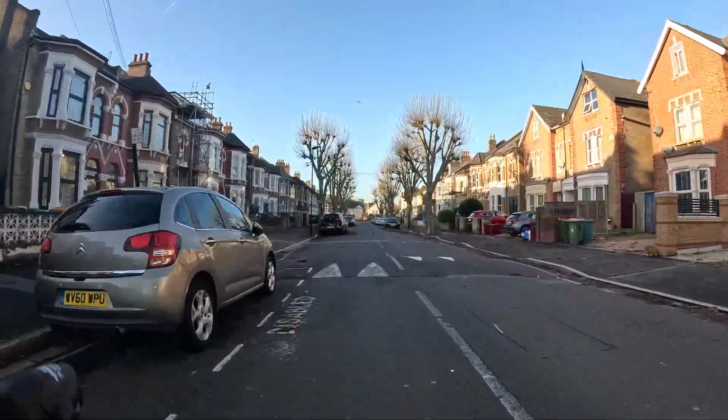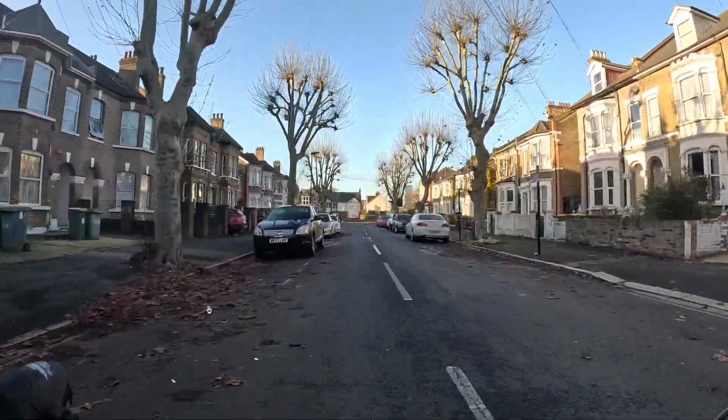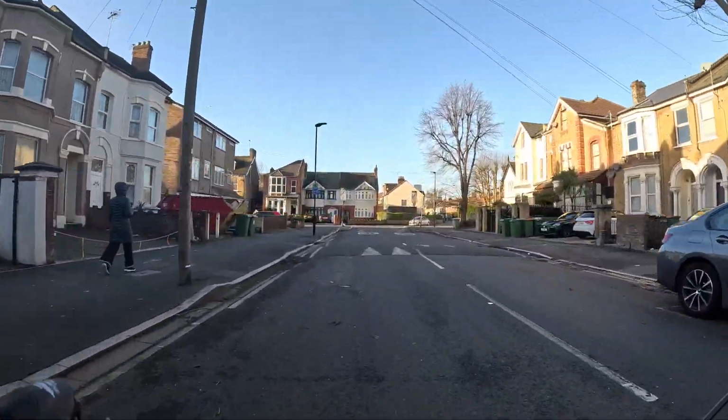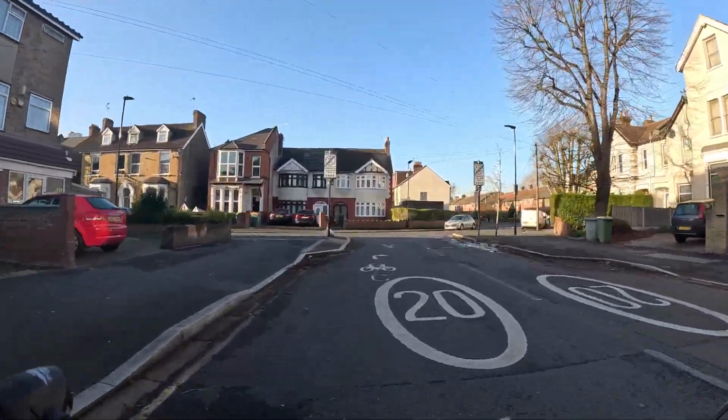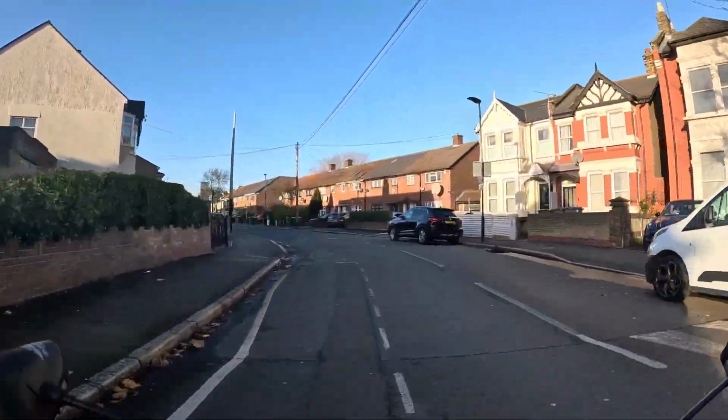Since we crossed Romford Road, by the way, we've actually been in a different Newham low traffic neighbourhood. This is Atherton LTN, which has been running for a few years now, and as you can see, it's a joy to cycle through with very little in the way of traffic in it.